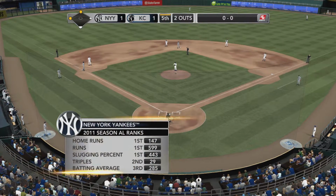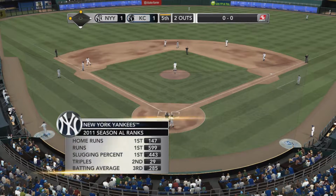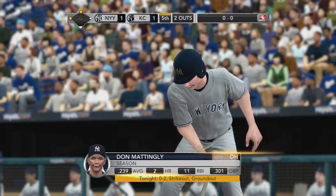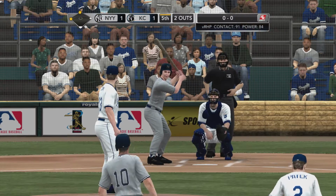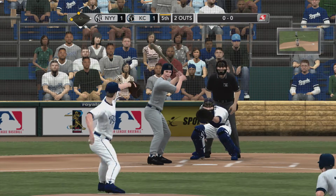A lot of tough teams in the American League. Let's take a look at where the Yankees sit right now in the rankings. First in home runs, first in runs, and they're also the number one team in slugging percentage. That ability to drive the ball in the gap and take the extra bases, it's all about power and slugging for this lineup. First pitch on the way.